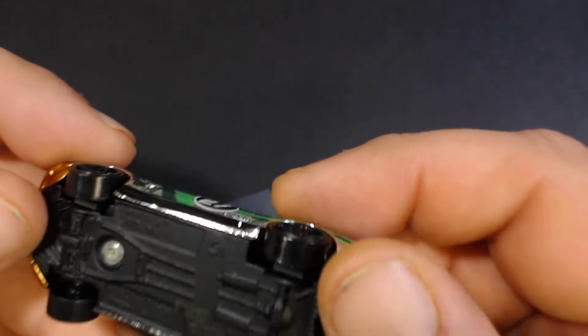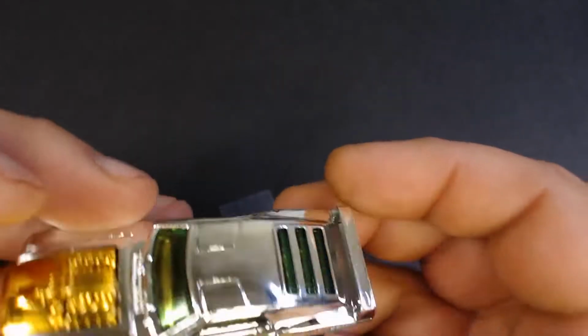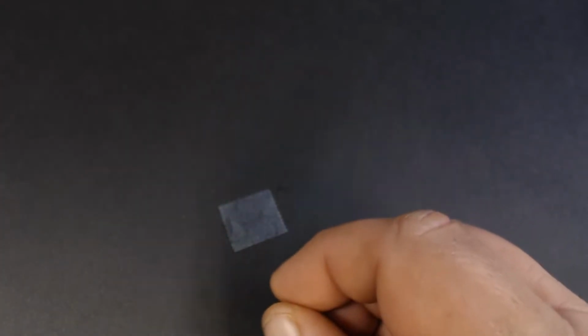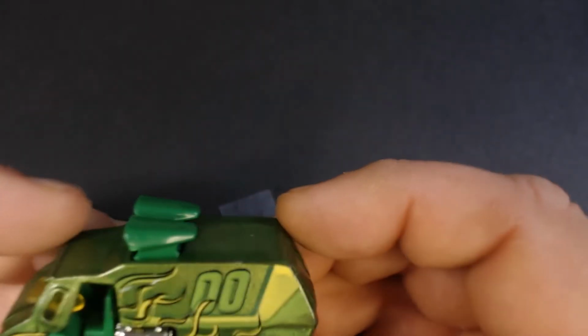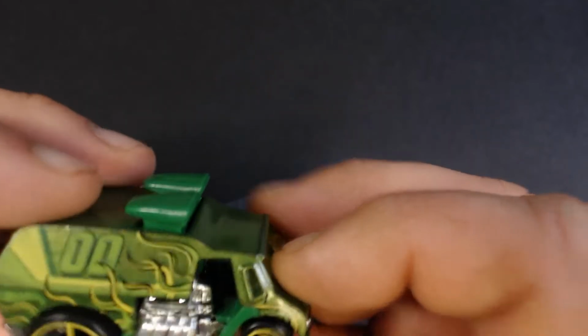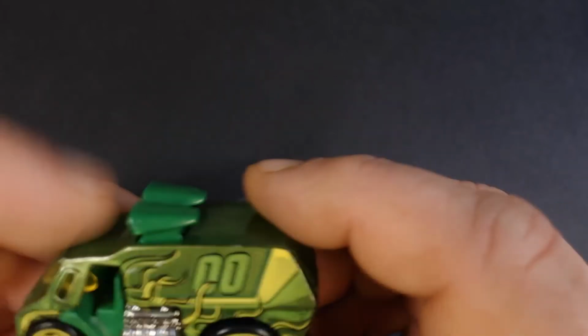And this is a fantasy car. Let's see. I'll have to get my magnifier out here. Riveted. Probably shouldn't have bought that one. And what's this? Forget the name of this one. Another fancy car, but I didn't have this coloring of it. It's kind of cool.